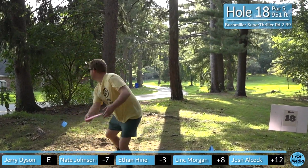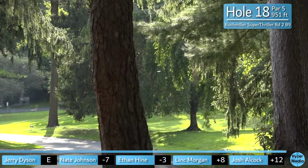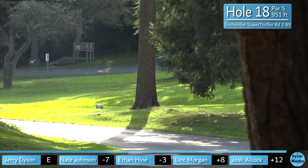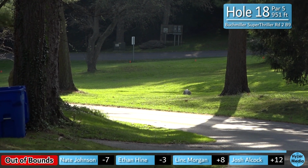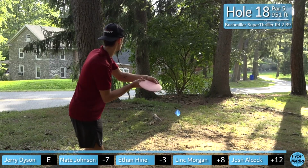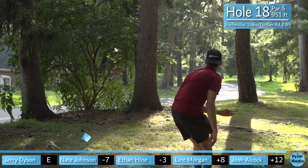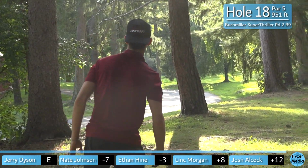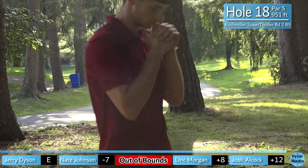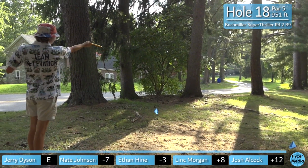So you're really just looking to stay in bounds here like the rest of the course and hopefully come away with the birdie. Jerry goes turnover here, and it catches the tree, and it looks like it's going to squirt back out of bounds. Yeah, really unfortunate break. Just a strong branch that just kicked him out. We did say he did cross up there, so it'll play. So Ethan turned it over very early, out of bounds. Yeah, that's going to be a very tough lie from there.